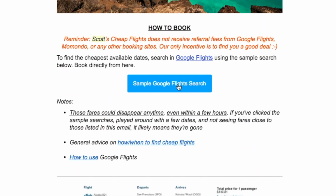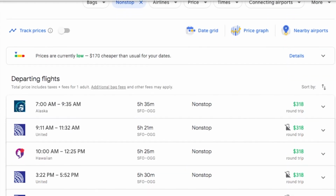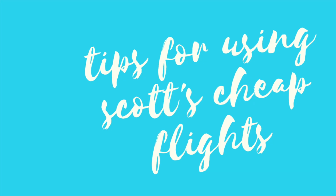Now, a lot of the times, these deals only last a day or two. So the second you realize that you wanna go on this trip and take advantage of this deal, book it right away. So we're gonna scroll down in the email and click the link to Google Flights for that deal that our buddy Scott told us about. So now we've clicked the link in the email and we're on Google Flights. We're gonna find the flight that we want and just book it. Step four, profit. I guess you're not really profiting because you're kind of spending money, but you're profiting in like life experiences, so that's cool. Enjoy your cheap vacation.